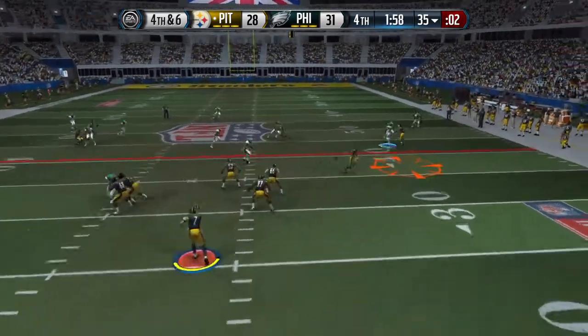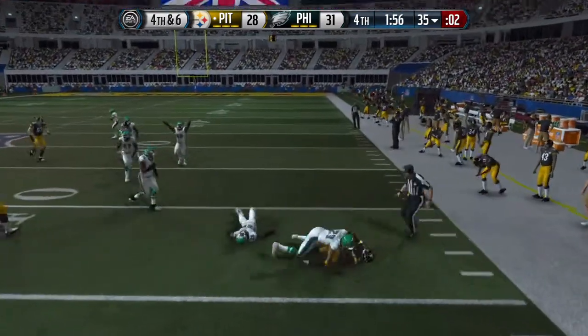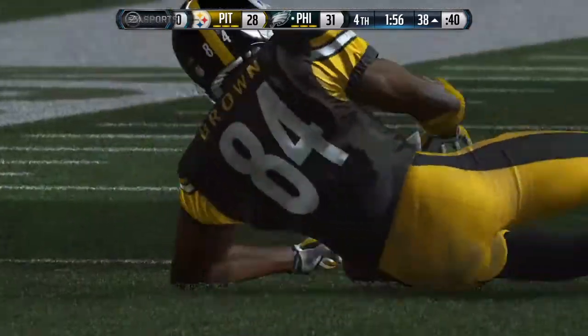Roethlisberger's back in shotgun formation. Roethlisberger over to Antonio Brown. I think we heard this all week long, didn't we, Jim?